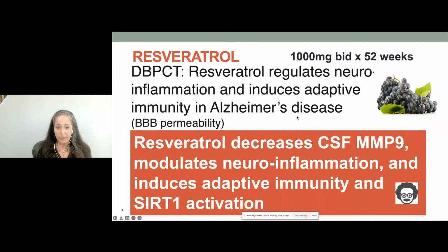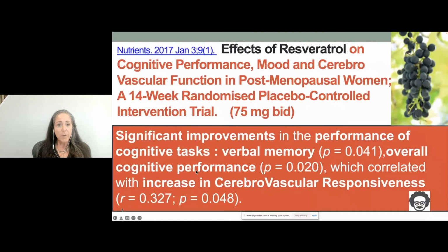So that's pretty interesting. And the decrease in central nervous system matrix metalloproteinase 9, that insulting protease present in the tumor microenvironment that damages the blood-brain barrier, and SIRT1 activation, this protection of the DNA and the telomerases. So resveratrol is really fantastic.